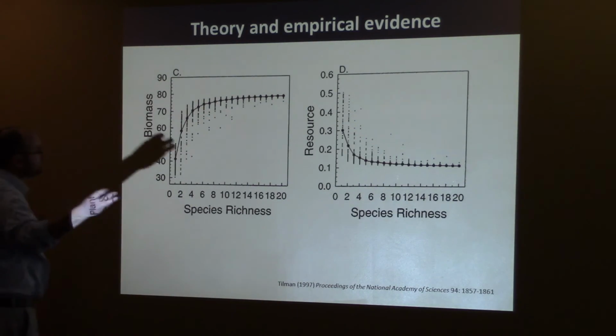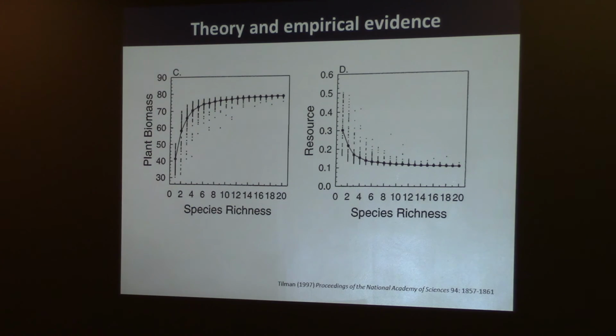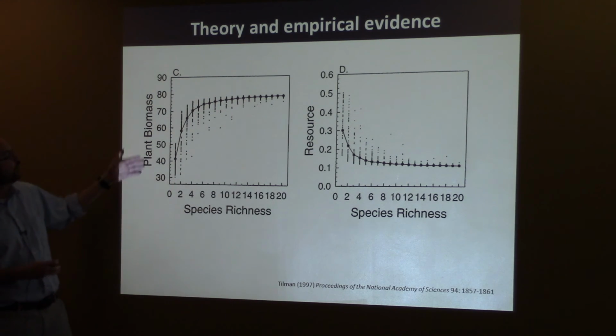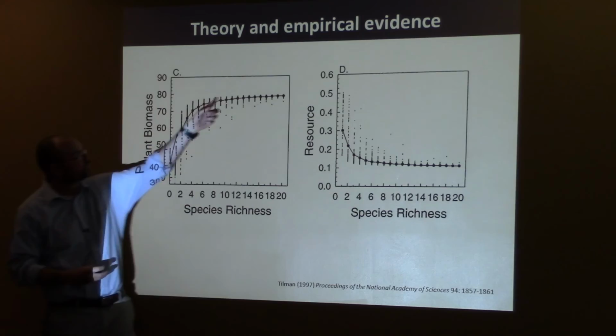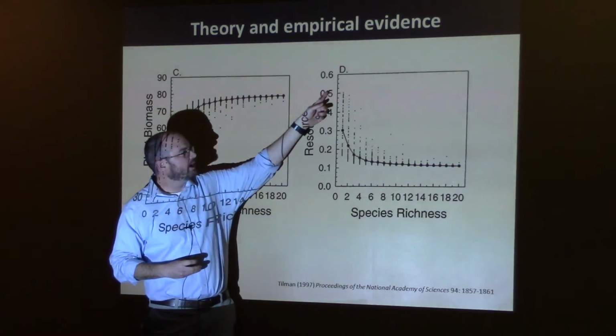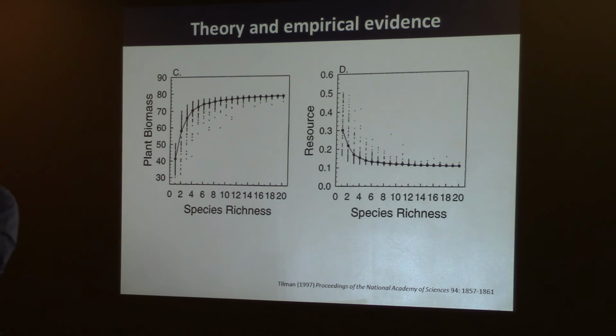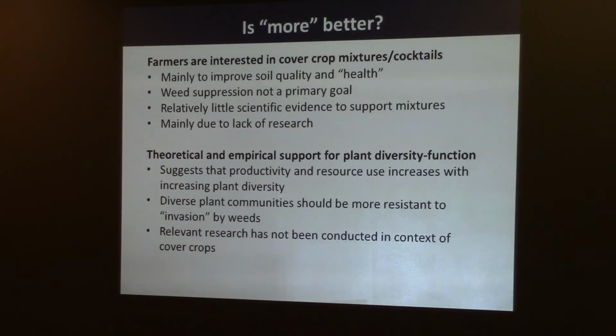There's also a whole host and body of ecological theory and data that suggests that when you have multiple species growing together, that things like total productivity and biomass should increase, and that the amount of unused resources should decrease. Again, because if you have more species, they should be able to acquire more of the available resources in the soil, such as nitrogen. So there's a lot of reasons to think that cover crop mixtures should be a really useful thing. But the question is, are they? Is it better to have more than just using a monoculture?